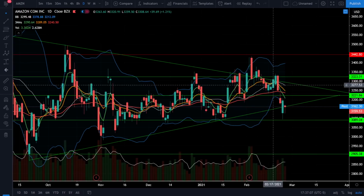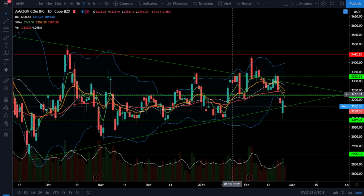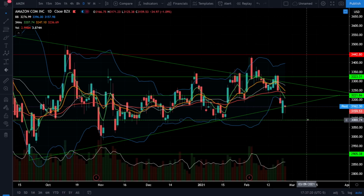If I zoom out here, you can see that Amazon has been chopping around. So as long as it maintains inside this consolidation wedge, it could still break out to the upside eventually. However, it's equally possible it breaks out to the downside. So watch support levels at 3090. And if we break out to the upside, watch resistance right around 3320.